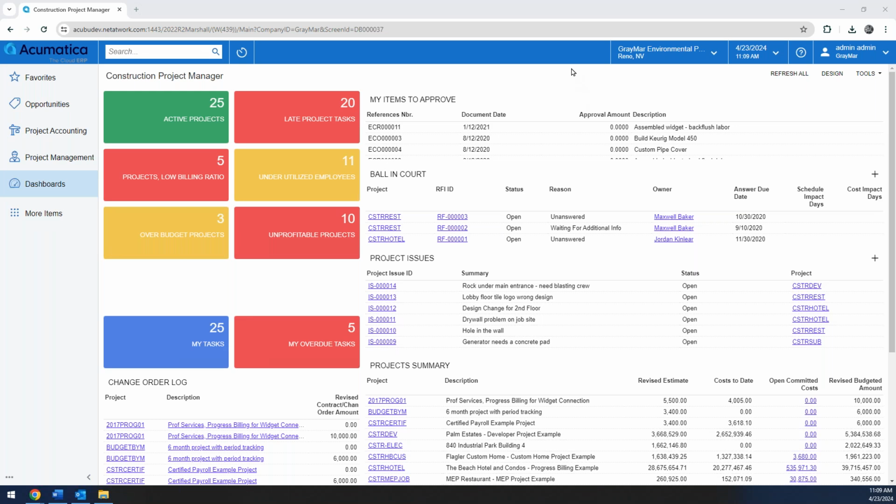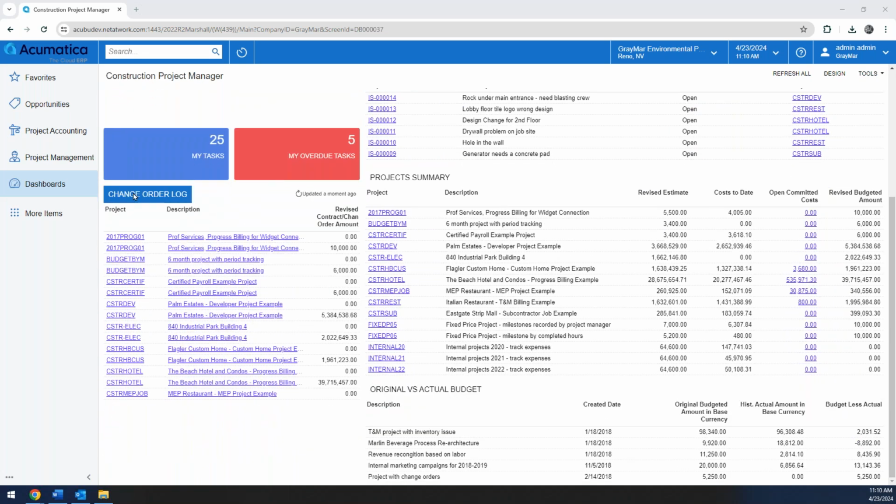What you're looking at currently is an example of a homepage, and my homepage today is a construction project manager dashboard. So I can easily get visibility into all of my active projects. I can see of those 25 projects, which ones have low billing ratios or have underutilized employees. I can see items that I have for review that I need to approve, and issues that might be coming up on particular projects. Down below, I can see a change order log, as well as a project summary showing me revised estimate versus cost to date.